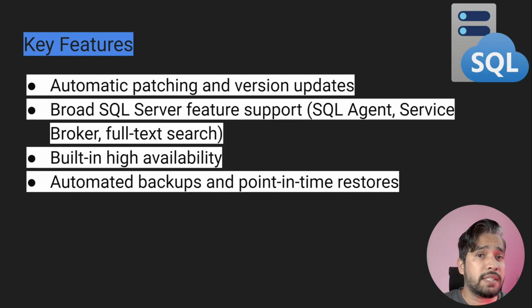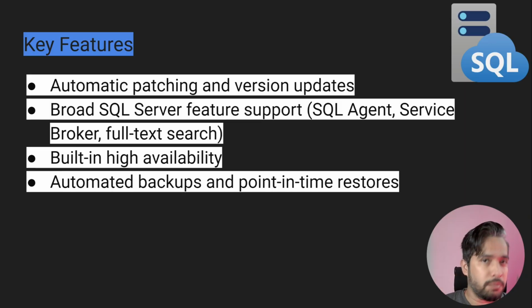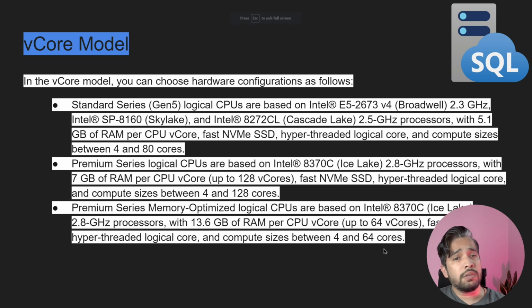Now, how does this differ from your traditional SQL Server on premises? The major difference lies in the management and the scalability aspects. Azure SQL Managed Instance handles most of the administrative tasks for you, like the backups, the patching, and the monitoring, allowing you to focus on your applications. Additionally, it offers a fully managed, scalable environment with built in high availability, something that can be complex and very expensive.